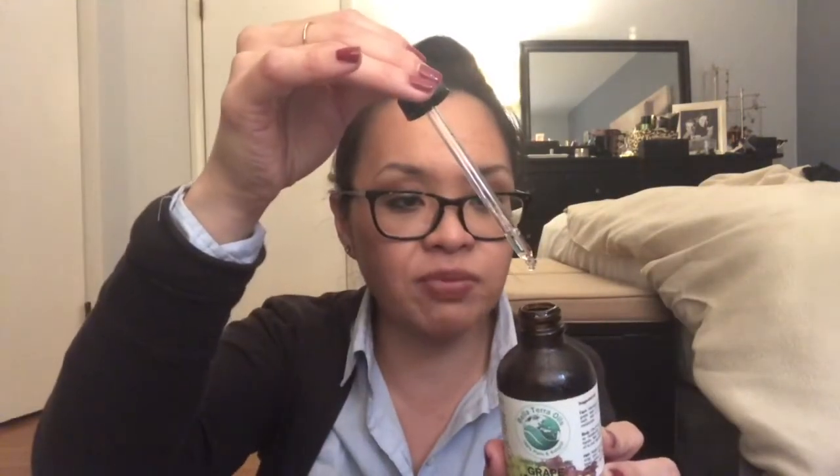I've talked about grapeseed oil a ton on this channel. I really love it. This one is Bella Terra Oils. I've also used the brand Now. I think it's called Now. And I went with this brand off Amazon because it comes with this dropper, and I really appreciate a dropper because oils leak everywhere. They just do. And I thought this would be better.